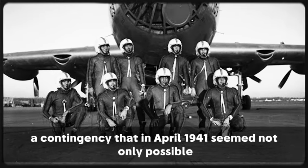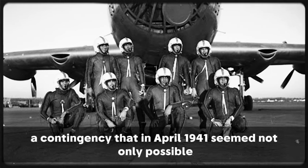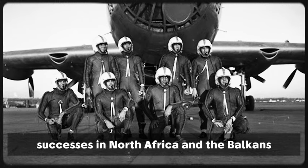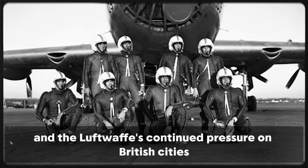A contingency that in April 1941 seemed not only possible, but likely given the Wehrmacht's successes in North Africa and the Balkans, and the Luftwaffe's continued pressure on British cities.